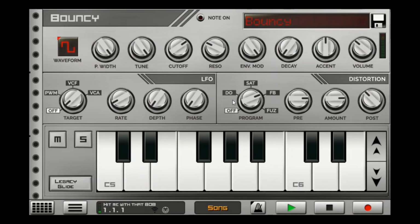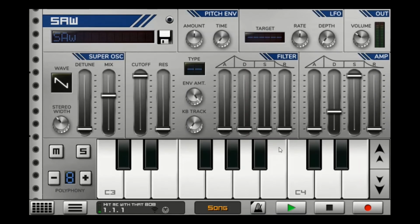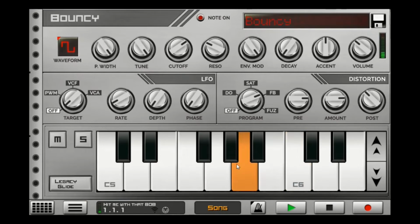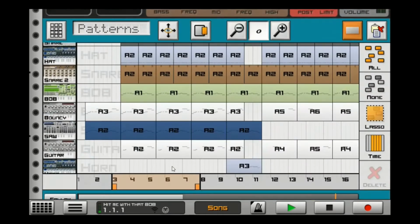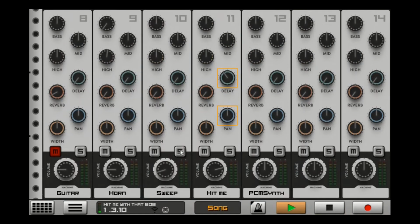So in the case of a melody, it's easy to create two different machines with the same thing. Say you come up with a good pattern, you can copy the pattern and then paste it onto a different machine, and you can sift through the presets to find something that sounds good together. In this case, I used this to get kind of a high pitch, plucky sound, and I used this for the main body part. So together, they sound like this. Hit me with that 808.